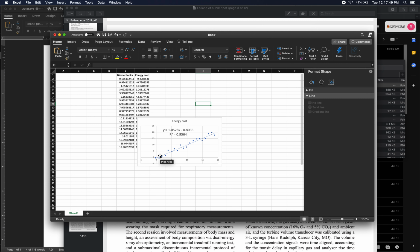It's the equation that Excel says best represents, or from a certain perspective, best predicts those data, in the sense that if I take any arbitrary value of x along this range and plug it into this equation, I can then calculate a value of y that falls on this line and is the prediction of what somebody's, in this case, energy cost, y, would be if they ran with biomechanics x here based on these data.